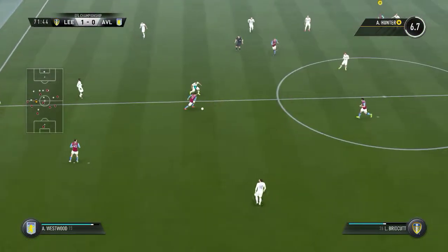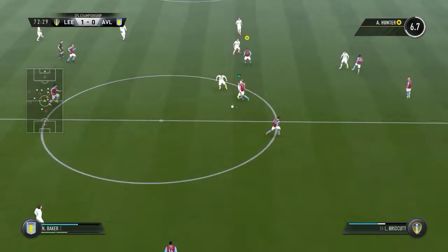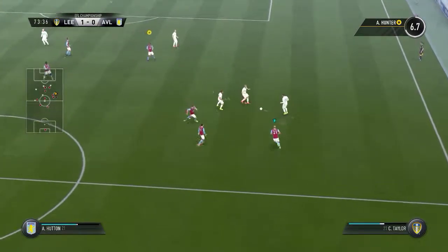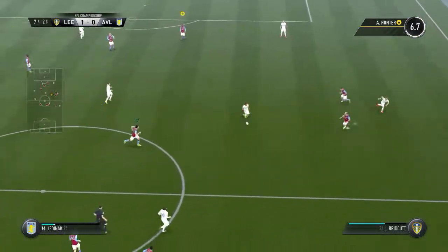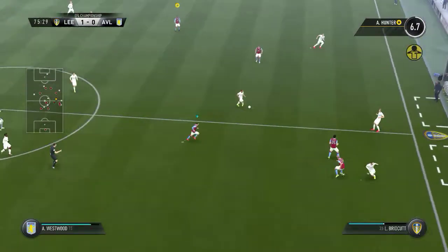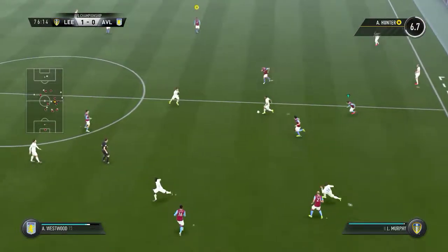Westwood. Coming onto the pitch, number 8, Luke Murphy. Liam Bridcut. One or two players are warming up for the home team. We'll see who comes on. Just over quarter of an hour left on my watch. Liam Bridcut.